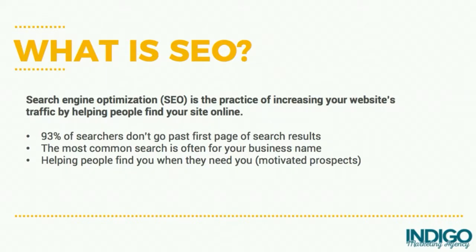The most common search is often for your business name, and that's because people who are referred to you by one of your existing clients will type your business name into Google to see what comes up. And so it's critically important that you actually come up for your own business name. And what we're doing with SEO is helping people find you when they need you most.